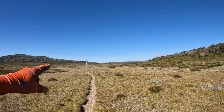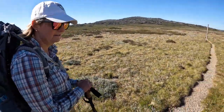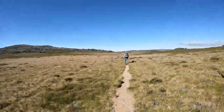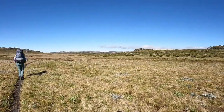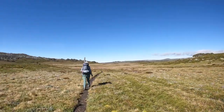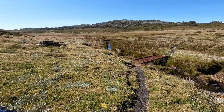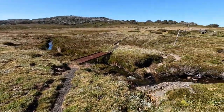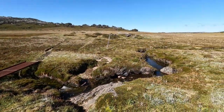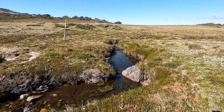Well, down that path, all the way in that direction. Righto. To Dibbin's Hut. Dibbin's Hut, let's go. Take this cool little mountain stream, bubbling away down here, draining all the peat bogs all the way through this area. I wonder if there's any trout in this river or creek. I'm sure there would be some. Let's see if I can see any.